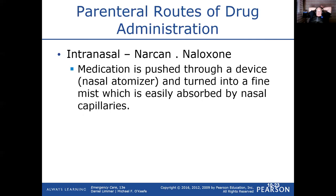So medications sprayed up the nose, okay, are absorbed very, very quickly as long as there's not a lot of mucus up the nose, or if the patient didn't take some type of vasoconstrictive medication up the nose like Afrin or cocaine or something like that, where there's not trauma, blood coming out of the nose.